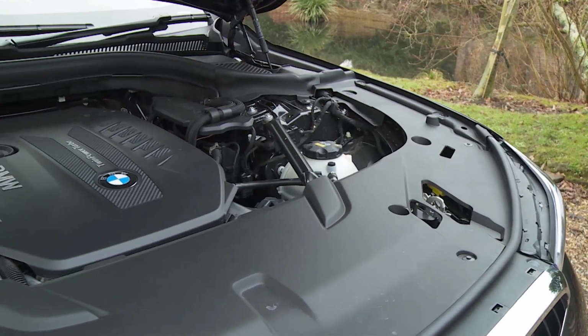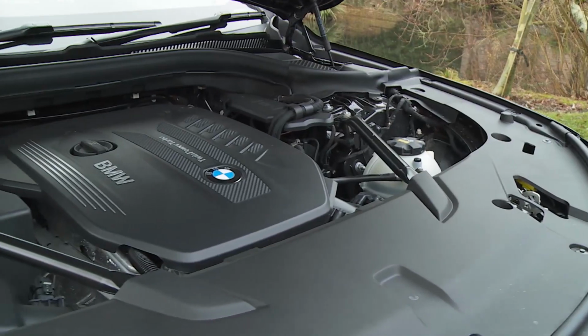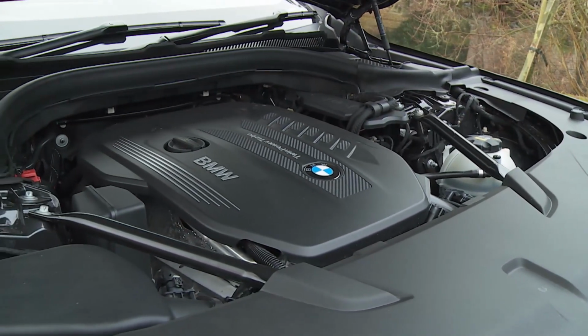BMW is very aware of the current environmental backlash against diesel engines, which is why this Munich maker's engineers have gone all out to try to make their twin power units class-leadingly clean. The 6 Series GT's 3-litre 6-cylinder inline diesel operates using BMW's Blue Performance technology, which combines close-coupled particulate filters and oxidation catalysts with an NOx storage catalyst.